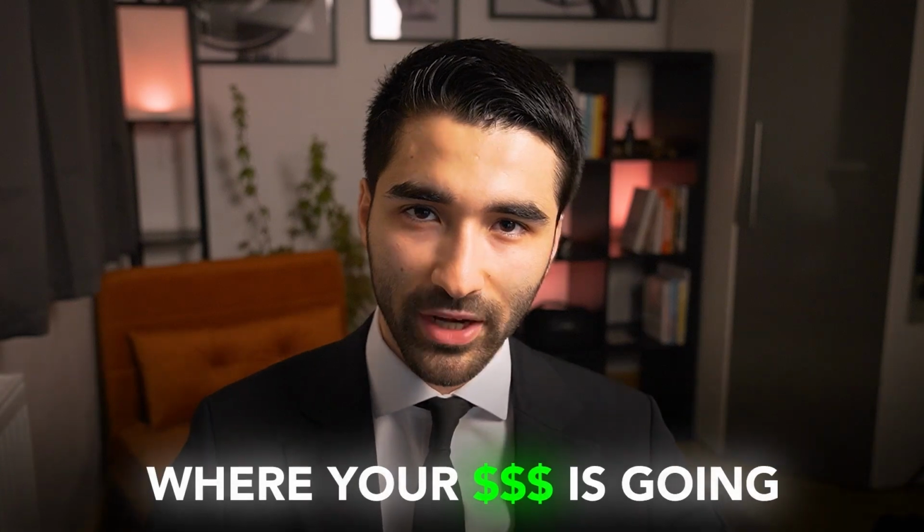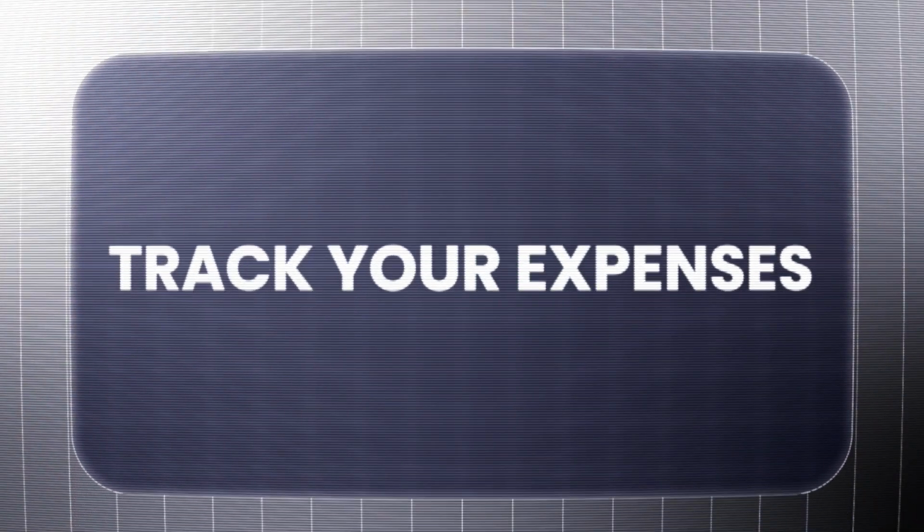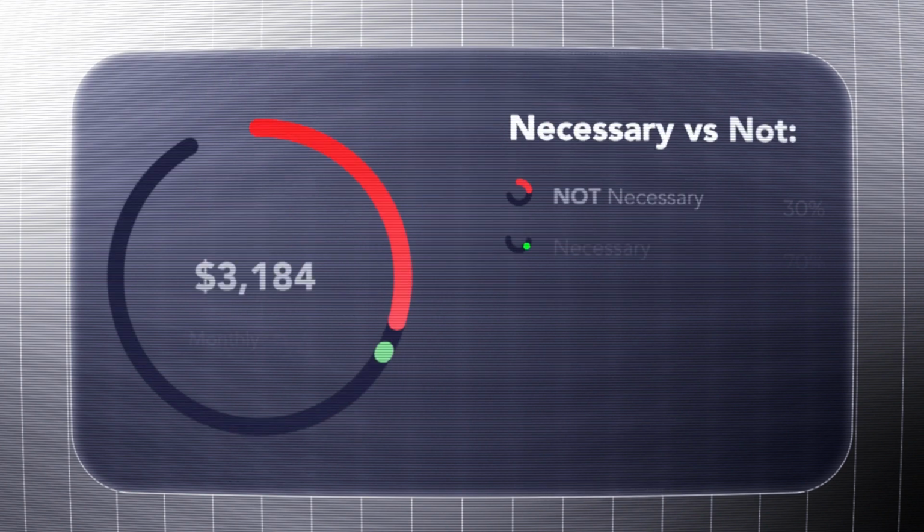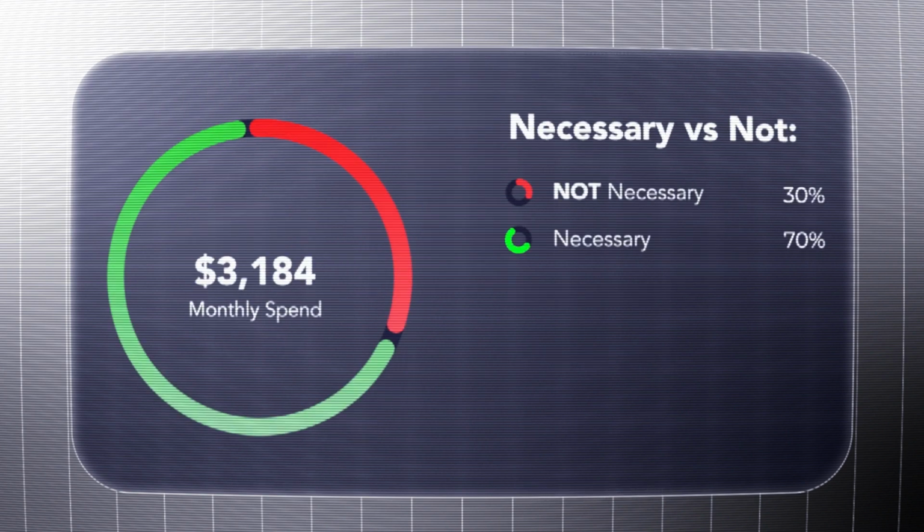This doesn't mean cutting back on everything you enjoy, but it does mean making smarter financial decisions. It's important to know where your money is going. Track your expenses for a month, whether on a spreadsheet, an app, or even a piece of paper, to identify what's necessary and what's not when it comes to spending.